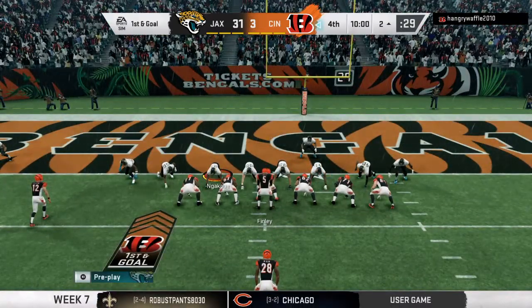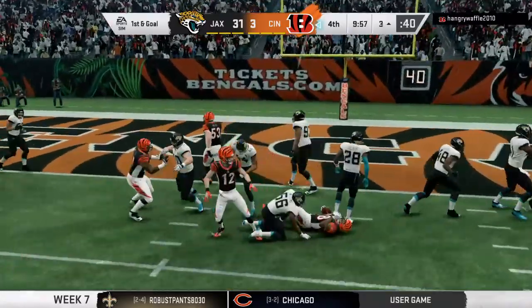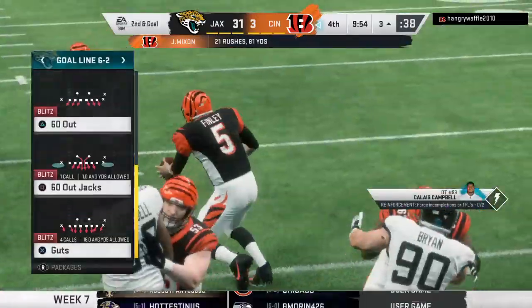Ready, 30 base. Watch the backer. Snap. Mixon trying to punch it in. And this will result in him losing yardage. Back to the 3.